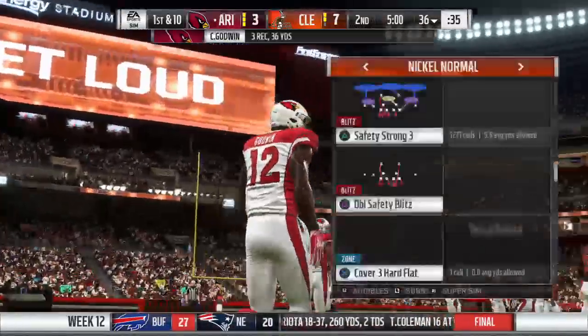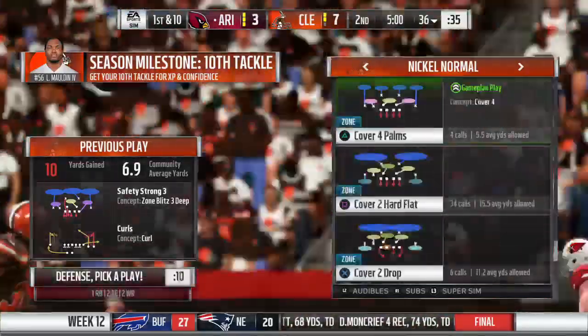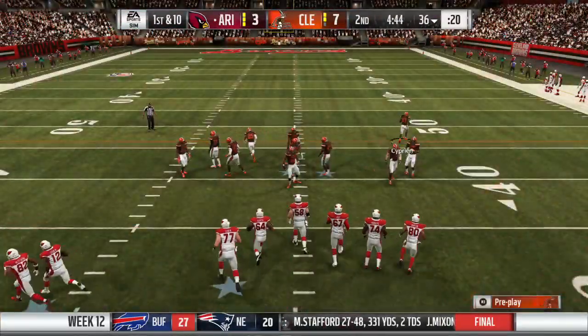Maybe you just out and out double him. Maybe you make sure you take the ball and throw it as far away from him as possible. Because right now, he is wrecking things for them.